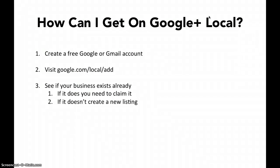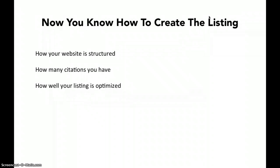Now, how can you get on Google Plus Local? Well, the first thing you've got to do is create a free Google or Gmail account. Second thing you've got to do is go to google.com/local, and then add your listing. Third, you want to see if your business already exists. If it does, then you need to claim it. If it doesn't, it means you have to create a new listing. And either one of these is okay. The main thing is to get yourself on the Google Plus local map, literally.